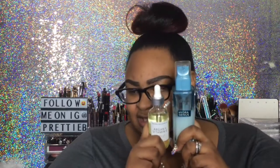So next, staying on the skin. These two right here are my favorites, and this is the combo that I use daily, even if I'm not wearing makeup. When I wake up in the morning and before bed, this is what I use on my face to hydrate and moisturize. It is my L'Oreal Hydra Genius, and this is a daily moisturizer, and it basically tells you to use it every morning and every night.